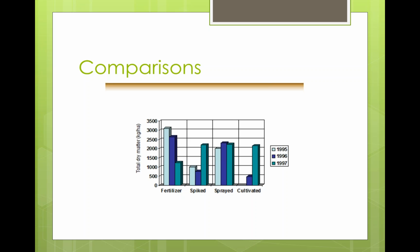But what we did notice is the alfalfa in the spike didn't come through that strong, because the plants were still competing with plants that were fully active and fully grown. Whereas with the sprayed treatment, we actually see better overall productivity looking at all 3 years combined.